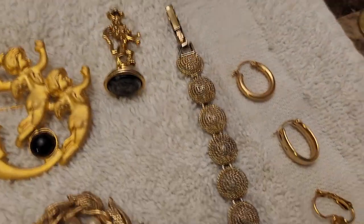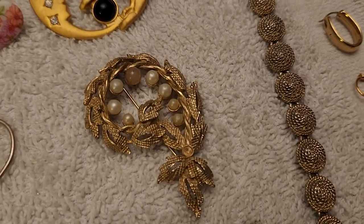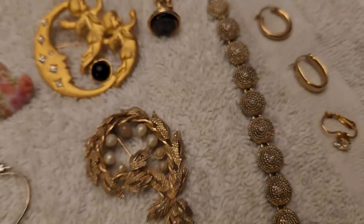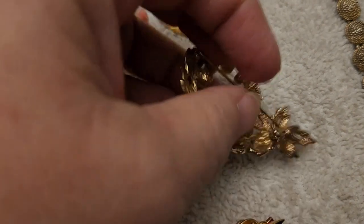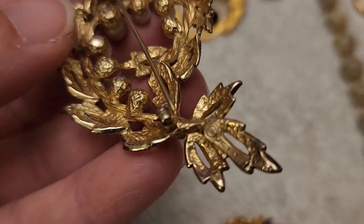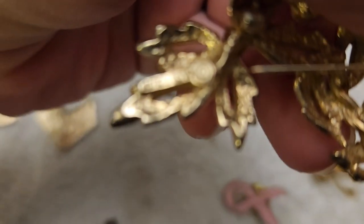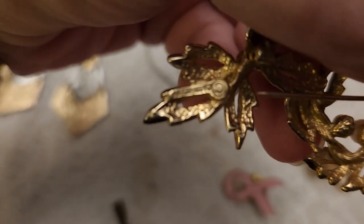This is just a very pretty bracelet. This is a very pretty brooch. It has age to it. I don't see any markings on it. Well, it looks like a little, what, it does have a marking on it. You see, if I can focus on it.